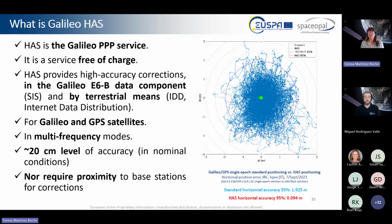As illustrated here on the right part, you can see Galileo HAS versus the comparison with GPS. HAS significantly reduces positioning error compared to standard GNSS processing. So this bridges the gap between traditional open service and high-end correction services. In the advanced webinar next week, we will provide more information about tests and performance. So this is just an introductory description of HAS. It doesn't require proximity to a base station for correction, so depending on your environmental or work scenario, it could be very suitable for it.